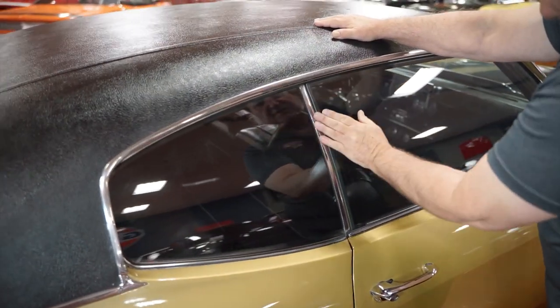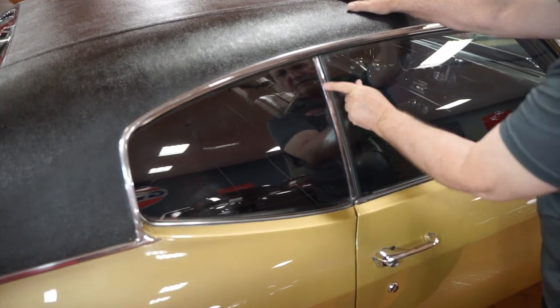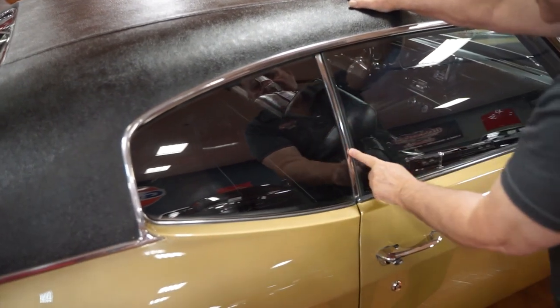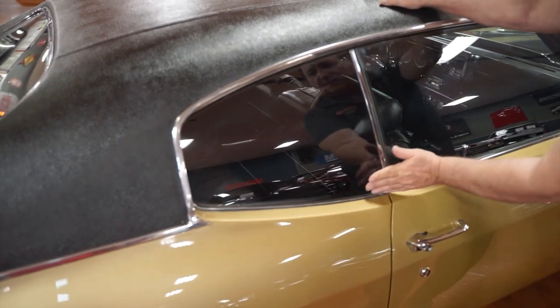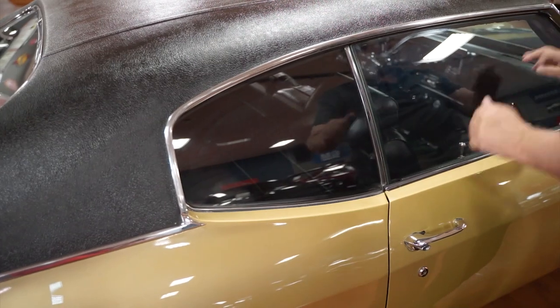Look at that. Seriously, these cars usually have this just really messed up, worn out, or a lot of patina on it. And the window fitment is very questionable on a lot of these cars. Just wear through the years for the windows. This car is not like that. It is just absolutely spot on fitment-wise.